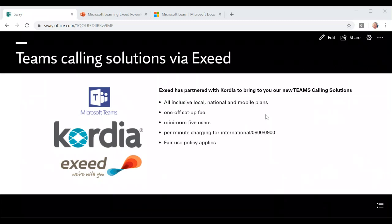It's going to have per minute charging for international and 0800, 0900 numbers, if any of you are calling those. And what that's going to entail is we'll invoice you based on the traffic that we see in Cordia's system, based on the per minute charging. So we'll have a rate card available with this pricing as we build the go-to-market campaign. So probably, I would say we're able to take orders and provision immediately.